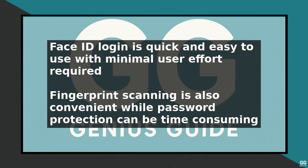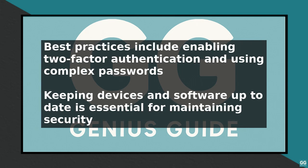To get the most out of your Trust Wallet security, consider the following best practices. Always enable two-factor authentication whenever possible, and use a unique and complex password or PIN. Keep your device and Trust Wallet software up to date, as updates often include security patches and improvements.